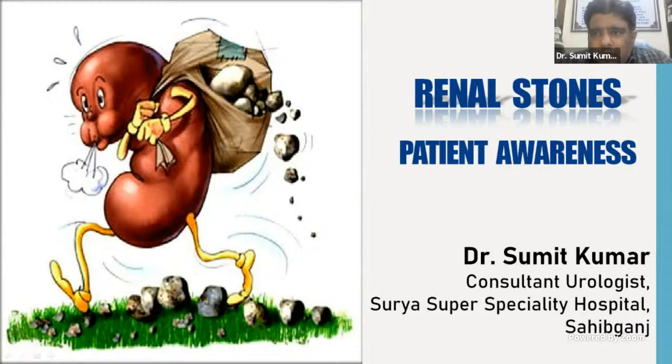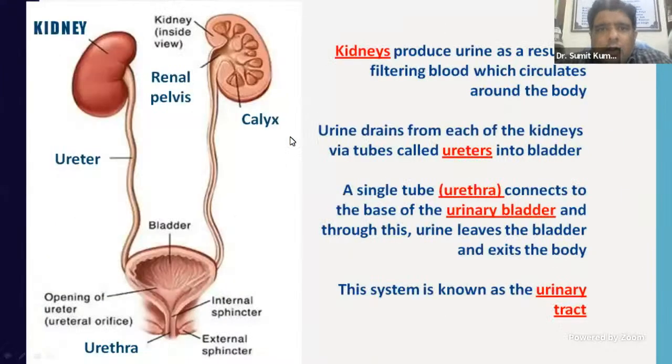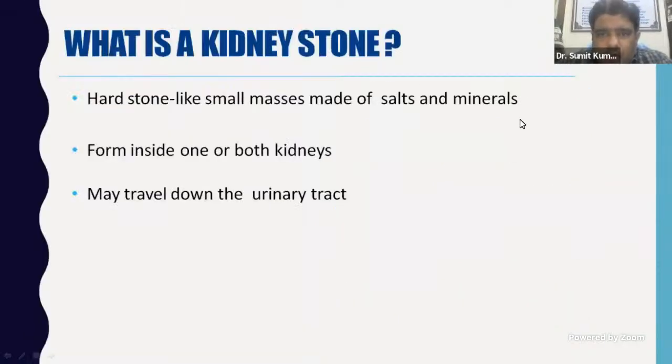Slides. To understand the urinary, sorry, 1 minute.